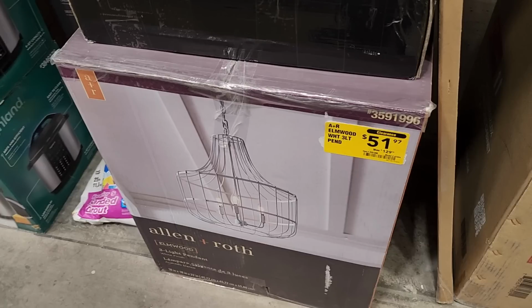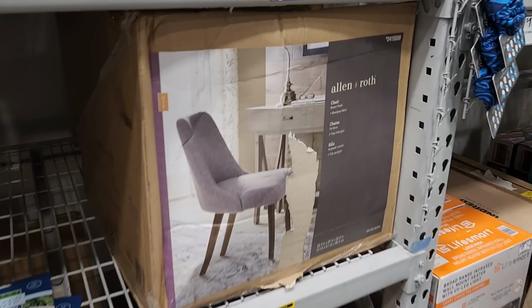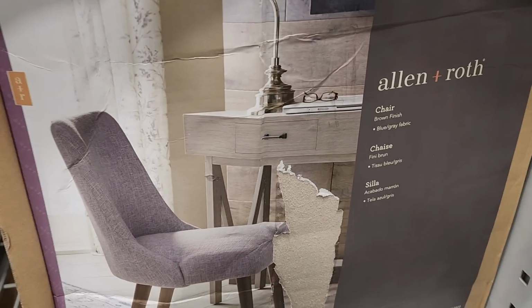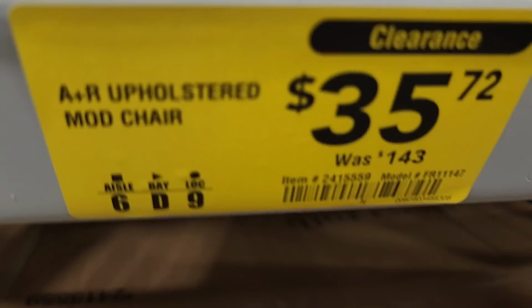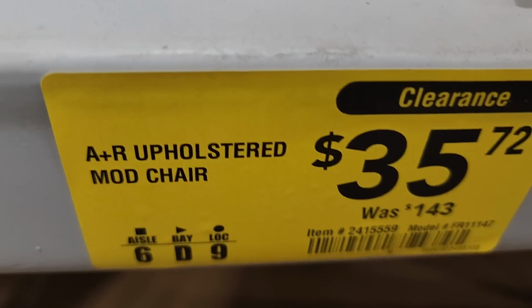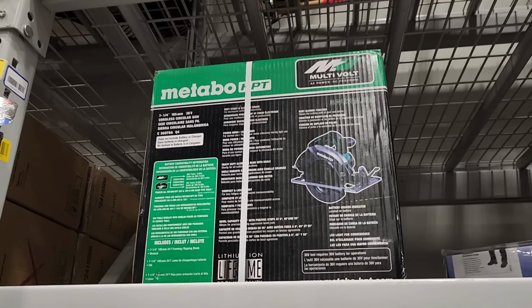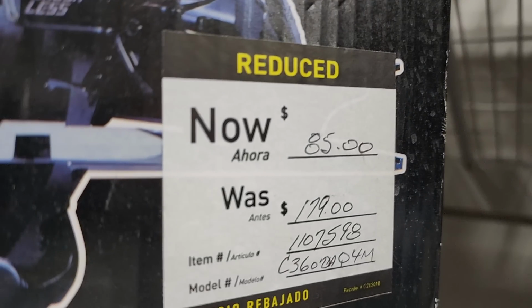We got a bunch of lamps here and really cheap. As you guys do see, there's more than 50% off a lot of the furniture. All the Allen and Roth furniture is on clearance, 75% off everything. So lots of little tables, and this one's $35 down from $143. Now this one's at the clearance section, and we're gonna see another part of this one too.